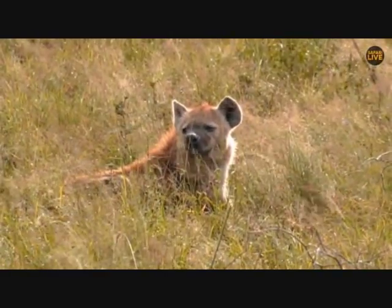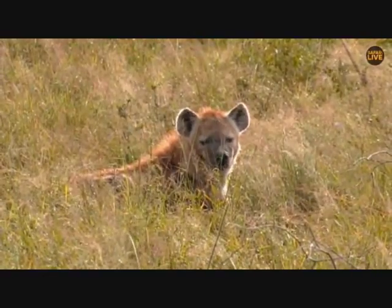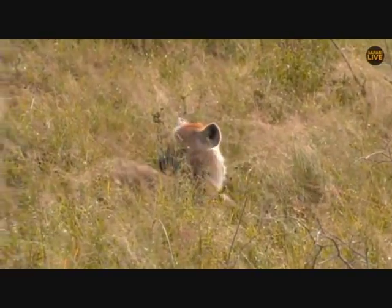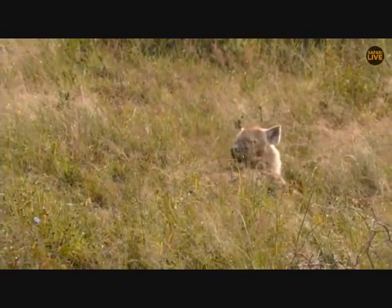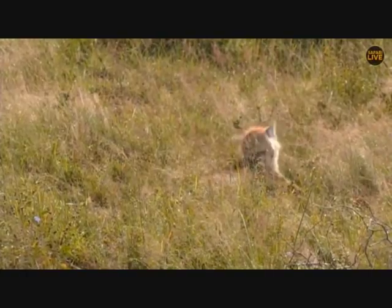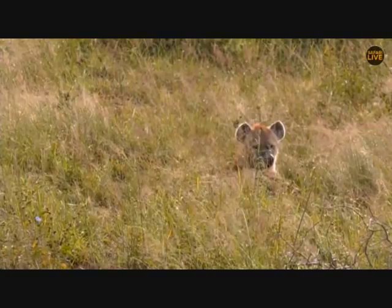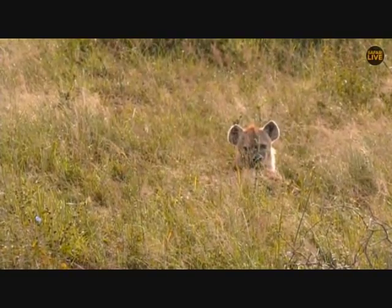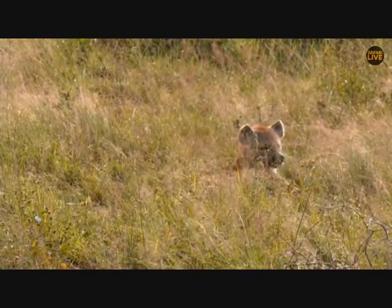So it's that time of the day, the sun has now come out, and very often that's when the predators such as hyena and lion especially start to just take their rest. They've been active most of the night. This one looks quite dry. Maybe been quite active during the night.